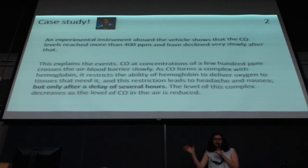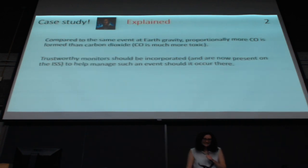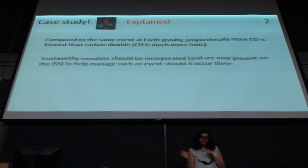So after looking around at the various data coming in, you see that there's an instrument that shows that the carbon monoxide readings have gotten really high and they've declined slowly. So the same sort of carbon monoxide poisoning that happens to us here on Earth is what occurred in this situation. I think we're actually running somewhat low on time, so carbon monoxide poisoning, you can use it later. Same thing. And as I mentioned, more carbon monoxide is formed than carbon dioxide in this reaction than it would in Earth's gravity. And so you definitely need good monitors everywhere in your space vehicle.